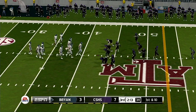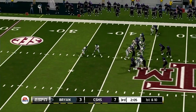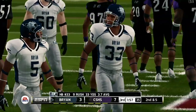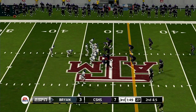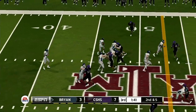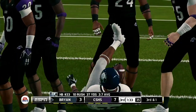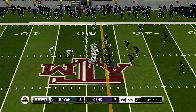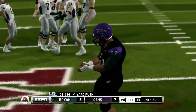From their own 42-yard line, it's first down. Nice run up the middle. Gain of 6 on the play. That brings him second and 5. They get nice yardage on that run. Third down. And so it's another third down upcoming here. They tackle him there, and he's still going to be short.